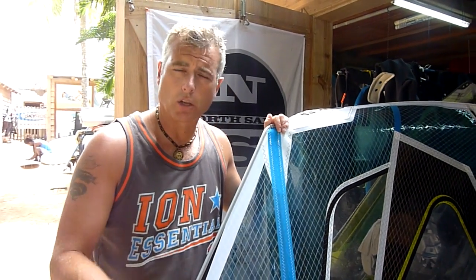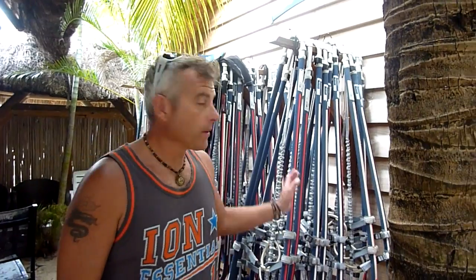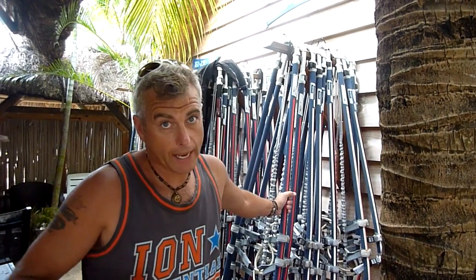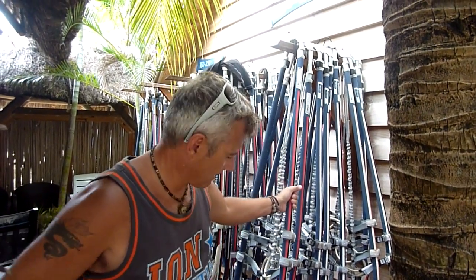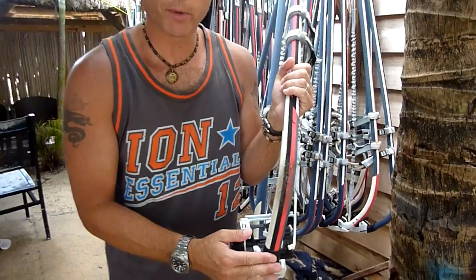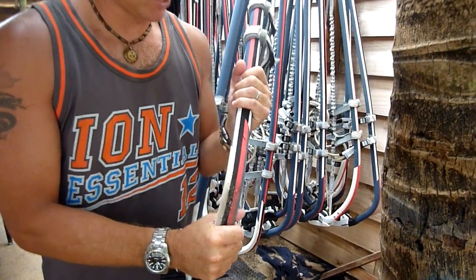So let's take a look at the booms they use. Here we are in the boom area, and the guys here use all North again. It's all North Red series, but the nice thing is with the Red series they now have this new profile of boom, which if you haven't used them, it's a whole lot easier to get your transitions using this shape of boom. With the new eye front, which is absolutely superb.